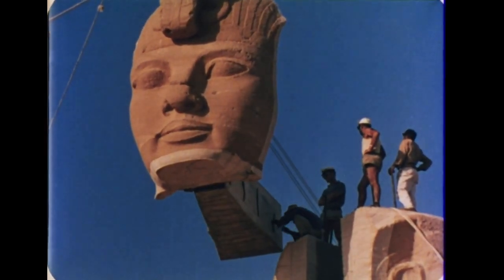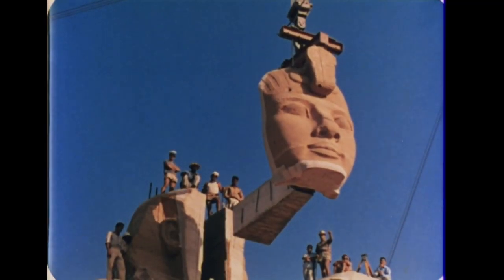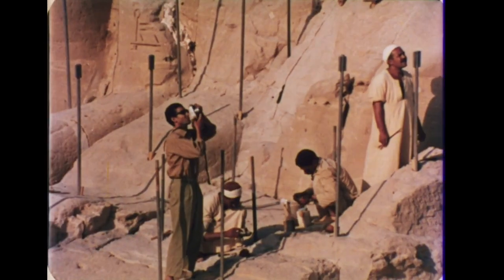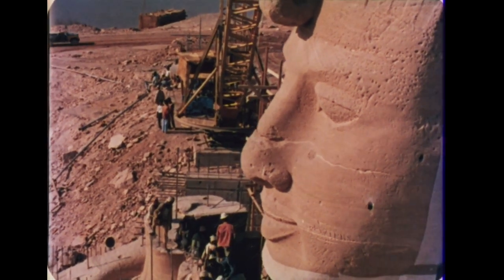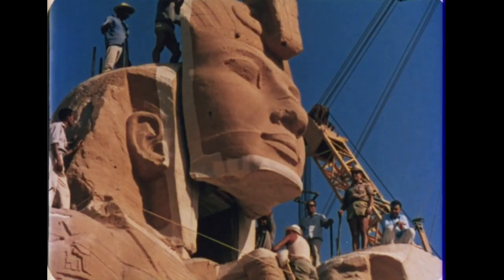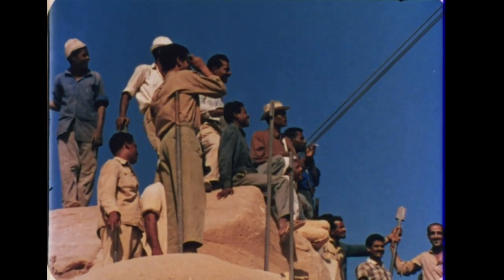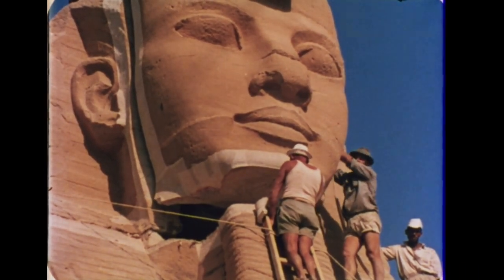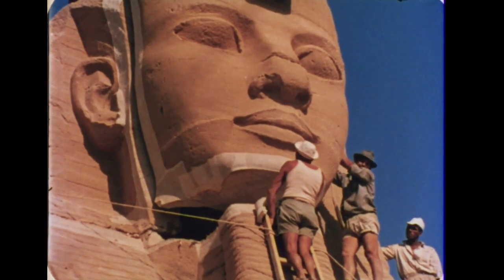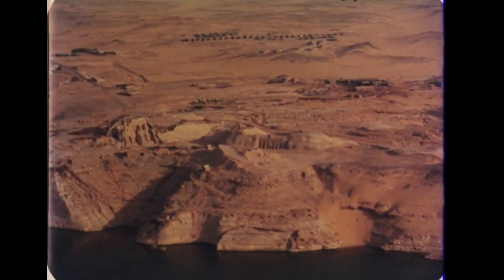The final phase of reconstructing the 22-meter-high statues begins. Pharaoh lives again. An exciting moment. Now comes the final test, whether the statues will look the same as before. The great engineering achievement of relocating the stone temple is not the end of the work, however.